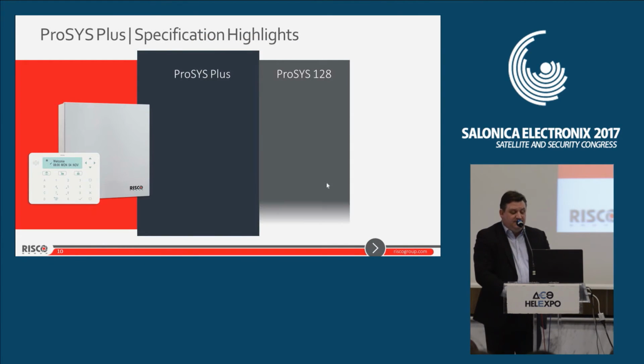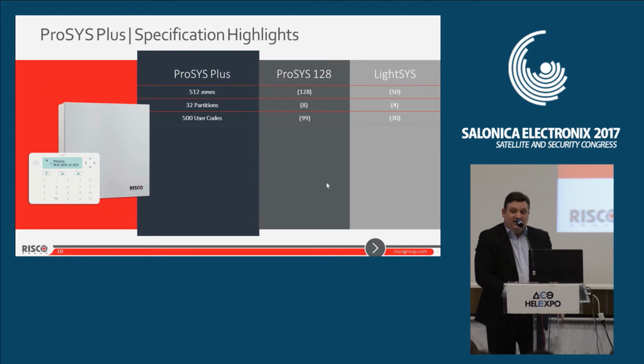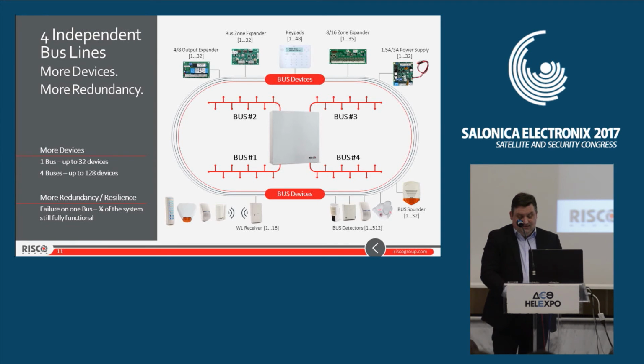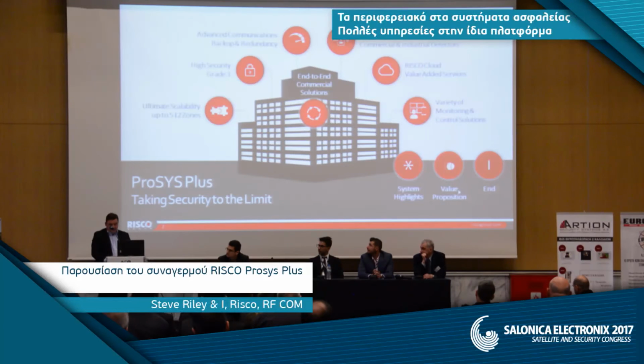Okay, just to touch quickly on the system highlights. You can see in the first table there, it will go up to 512 zones, 32 partitions or groups, 500 user codes, and two-way wireless, which I mentioned. Also, 2,000 entries are stored in the event log. And you also have up to 262 programmable outputs, right from opening the panel from the box. So it's a very powerful, very flexible solution. I've already spoken about the bus lines, so we're not going to that.